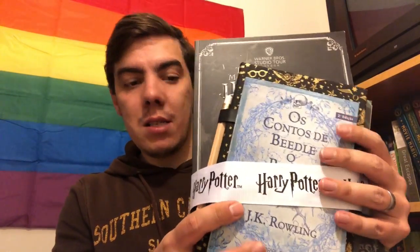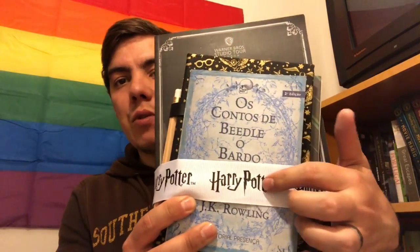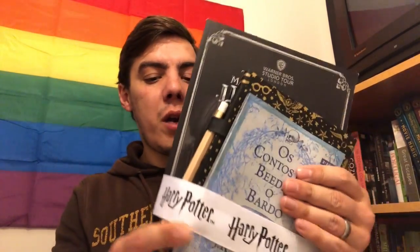I bought this like this. I just put this because this was from a pajama set from Harry Potter. So I put it because I thought it was cute. What I have in here, I have the Beetle and the Bard.